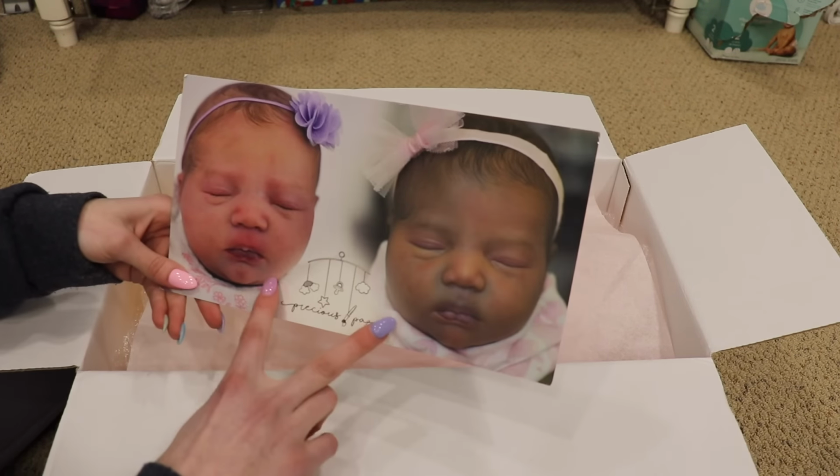That's two of the same kit, like different skin tones. This is like her more newborn-y skin tone. This one's like an ethnic baby, very cute. It says, thank you for adopting, stay precious. That's really cute. Oh, I'm so excited to own her work.